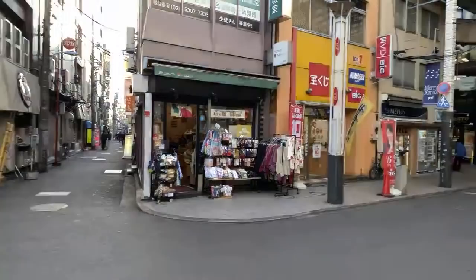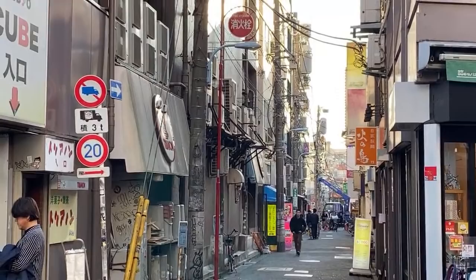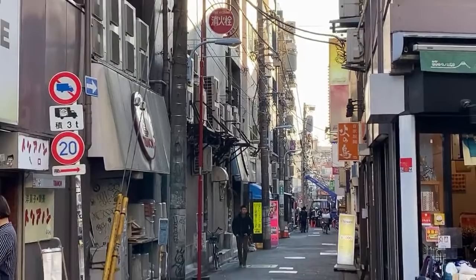This is what I think of when I think of Tokyo. All these different buildings. Look at the cables up there. Air conditioners on racks. Nothing really matches. There's signs. It's beautiful to me. That's character on these streets. And at night, it's even better.